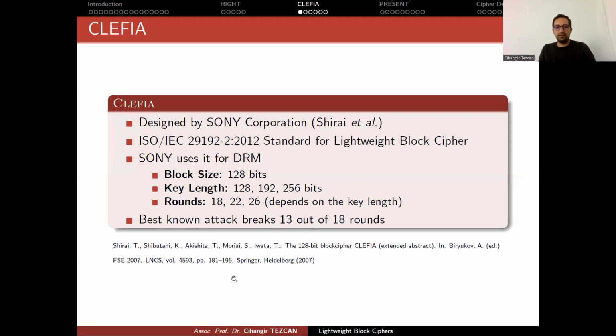So this cipher was proposed in 2007 at the FSE conference 2007. More information can be found in that paper. But again, the best attack breaks 13 rounds. So I cannot give you free PlayStation games due to this.